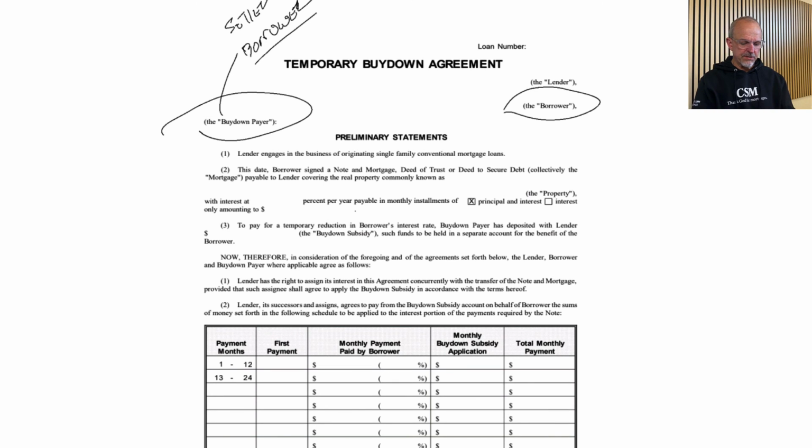Here we have Article 3 again, which says to pay for a temporary reduction of the borrower's interest rate, buy-down payer has deposited with the lender. And here they say buy-down payer, and that's defined up here. So here it would be seller or yourself, the borrower. And then this happens to be a 2-1, because you can see they already included months 13 through 24 on here. Or it could actually be a 1-1. There are a lot of different ways to split these up.